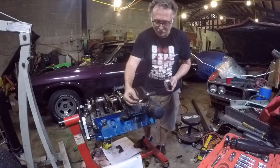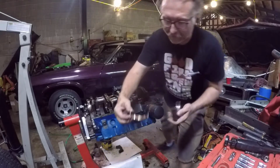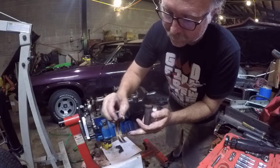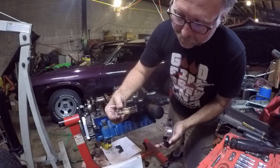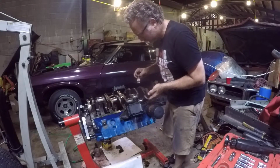Looking a little bumpy. That was what was grinding. Woo! Check that out. This is definitely where we were getting our oil consumption. All right, so that's good. We found a smoking gun. I wonder why. I wonder what was going on with that one.